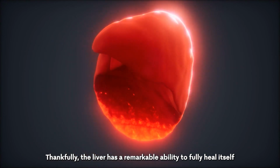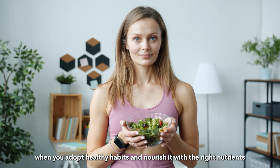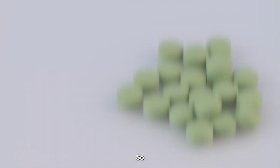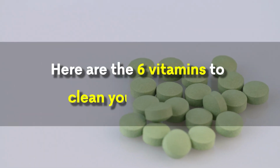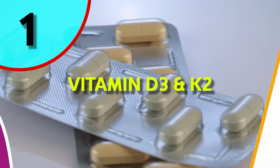Thankfully, the liver has a remarkable ability to fully heal itself when you adopt healthy habits and nourish it with the right nutrients. So, here are the 6 vitamins to clean your fatty liver. Number 1. Vitamin D3 and K2.